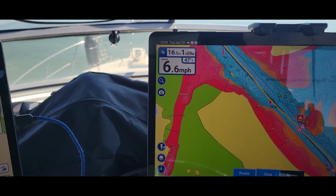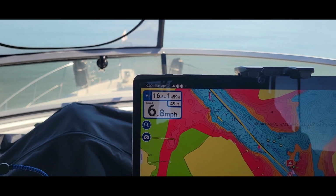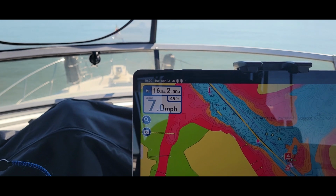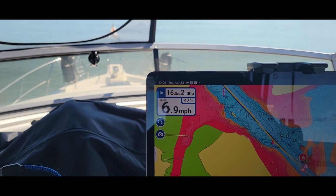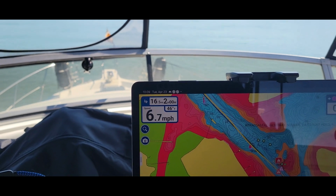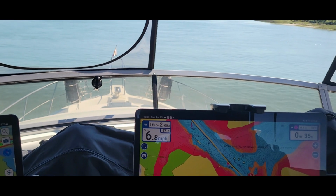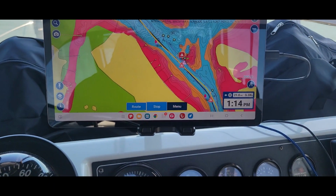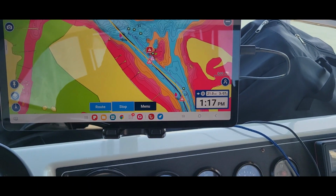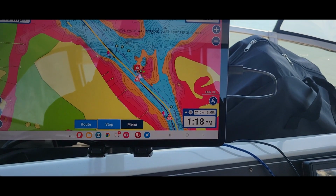We were doing about 8.5 knots, 9.5 to 10 miles an hour, and now we're just getting 6.7, 6.8 miles per hour. So things have slowed down a little bit, and our ETA just jumped from about 12:20 to 1:17. How about that? Just like that.